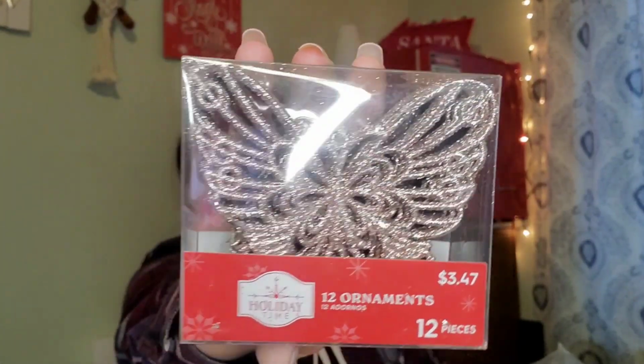And then I found these really pretty blush pink butterflies. They were originally $3.47, so what is that, like $1.07, a dollar and some change. You get 12.